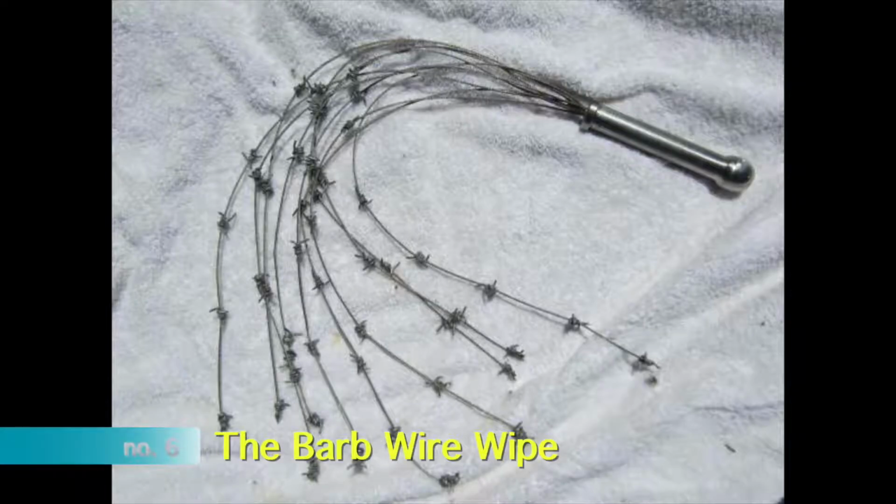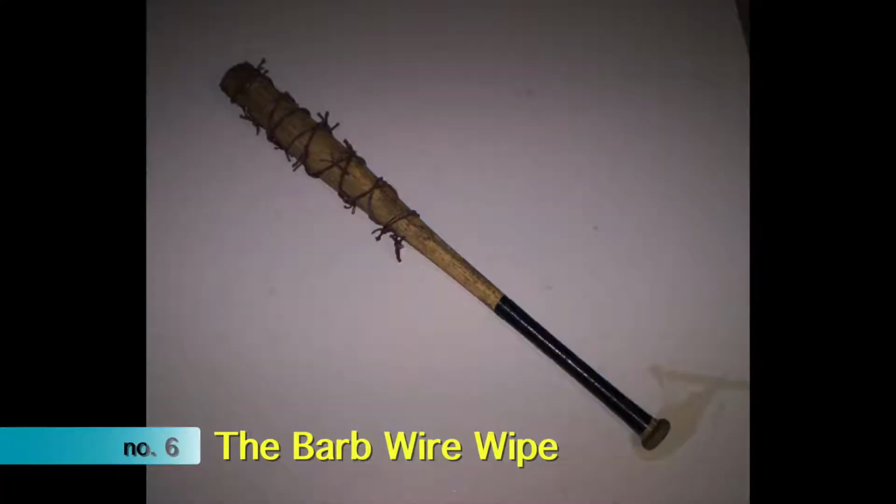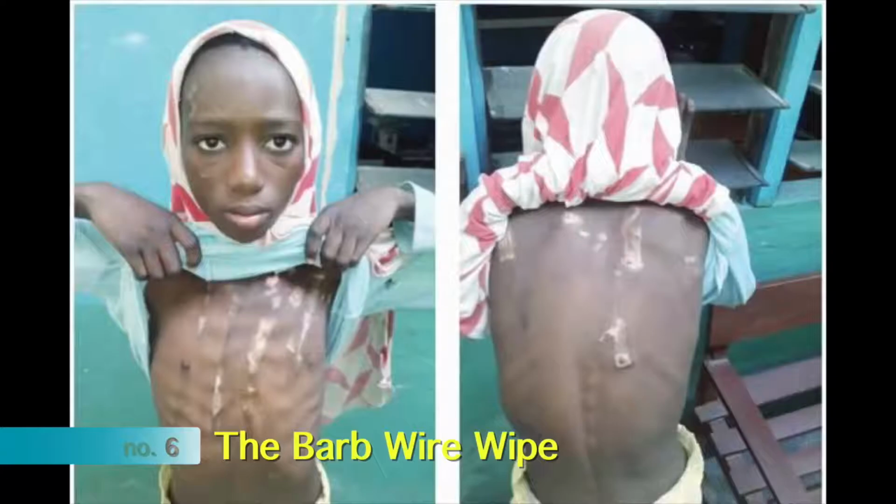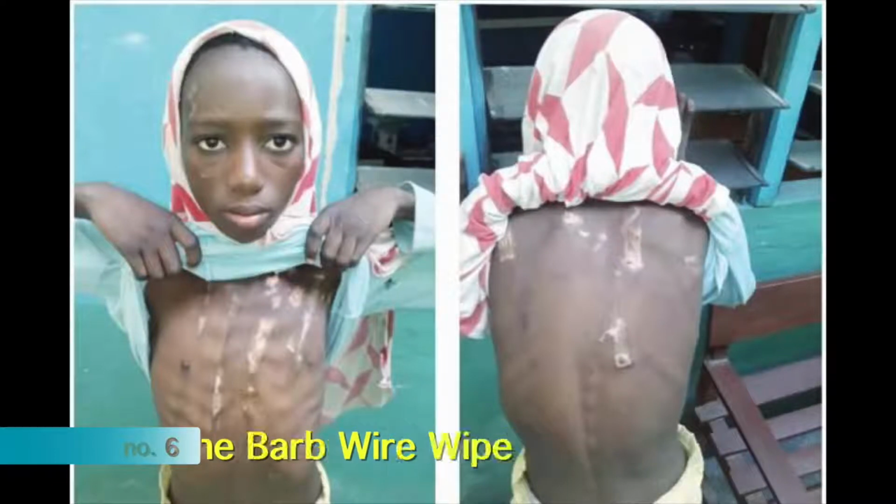Number 6. The barbed wire whip is a punishment instrument used today by several countries such as Barbados and Trinidad and Tobago. The simplicity of a few wires attached to a handle is not short of damage potential. The barbed wires increase the pain inflicted to the person punished for whatever reason, and they penetrate the skin, causing severe bleeding. The torture often results in death if not chronic damage to the body, skin cuts and lacerations, infection, and also psychological damage.